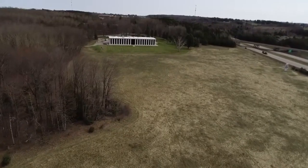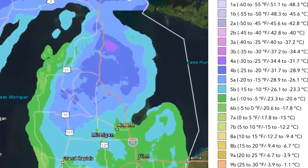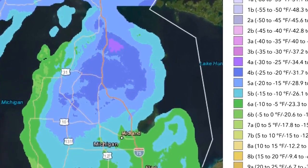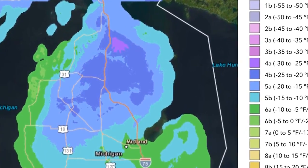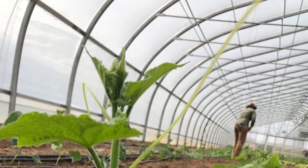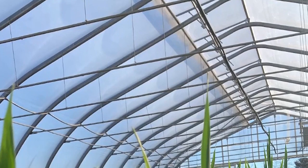In this area we're in zone 4B, so that determines what our grow zone is, so when we can grow. Usually that's around beginning of June when the last frost date is. So that's what that grow zone kind of means, which means it's hard to grow a lot, so we're going to be growing in the high tunnels, which gives us a year-round growing season.